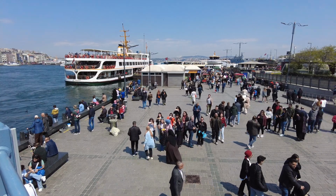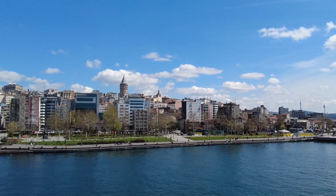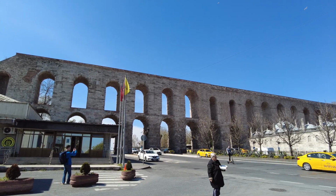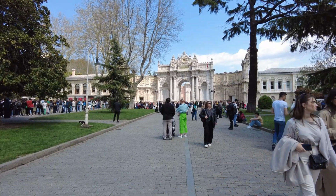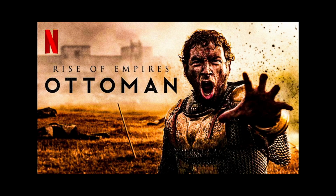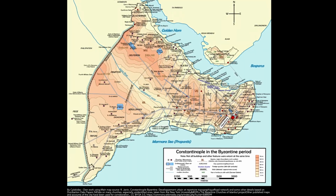Istanbul is a sprawling city with a population of 15.6 million people. It has a rich history that is worth understanding before visiting. A quick and engaging way to learn a bit of the history is to watch the Netflix series Rise of Empires, Ottoman. It will give you a sense of how Constantinople was conquered and will help you get a much better understanding of the topography.